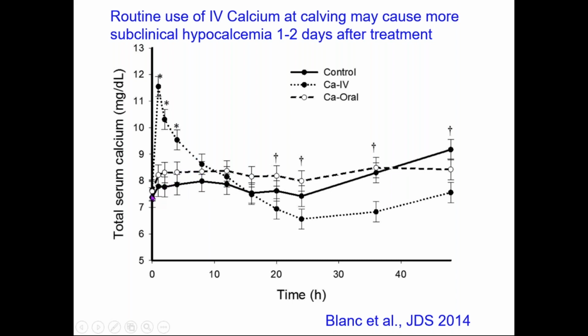You can see that cows that are not treated with anything, they have some hypocalcemia, but eventually they recover. If you give them an IV, yeah, for that first 8 or 10 hours, they have nice blood calcium concentration. But when you look at them 24 to 36 hours after calving, their blood calcium concentration is actually lower than if you had done nothing at all to those cows.